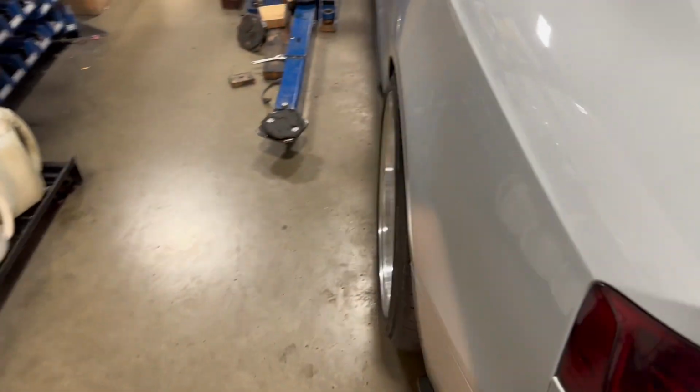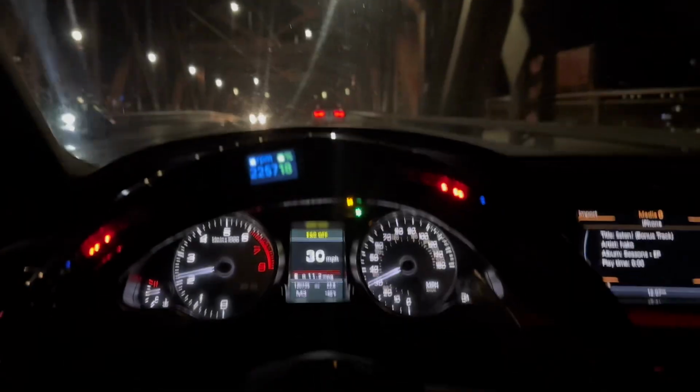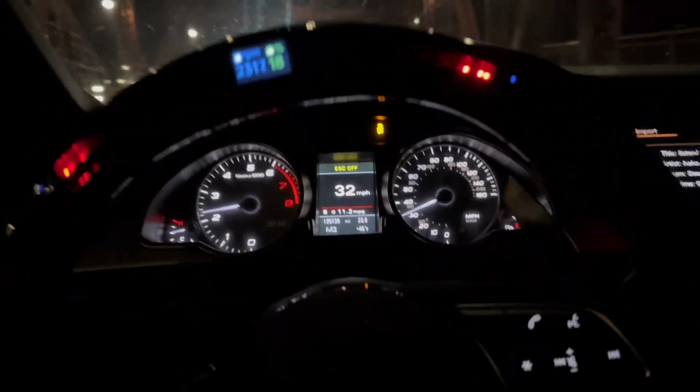So I went on a test drive and got a diff and ABS light, so we realigned my steering wheel because I put it on crooked and that got rid of the lights. My steering wheel is still a little crooked. I'm gonna have to get an alignment, but as of right now the car drives perfect.